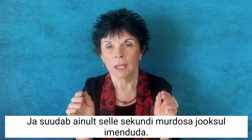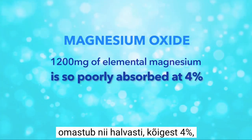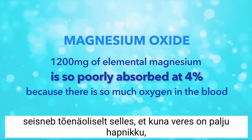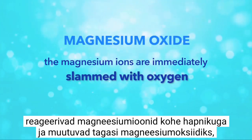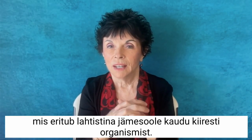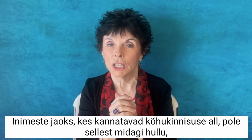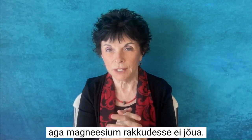it can be absorbed. The reason why magnesium oxide, even with so much elemental magnesium, 1,200 milligrams, is so poorly absorbed at 4% is probably because there's so much oxygen in the blood that the magnesium ions are immediately slammed with oxygen and turned back into magnesium oxide, which is quickly eliminated through the large intestine as a laxative. That's okay for people who have constipation, but it won't get you saturated with magnesium at the cellular level.